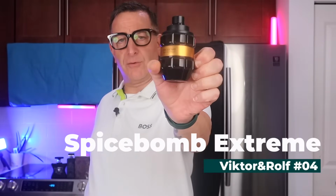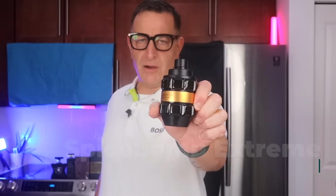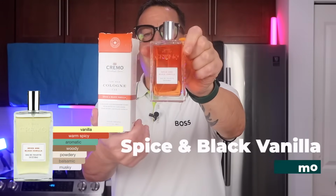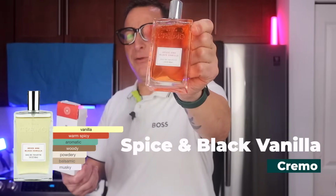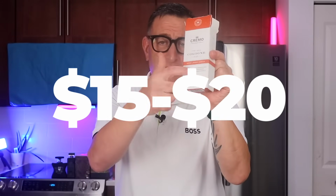That's like $30. And this is the next fragrance that you would only spray, I would only spray this one 4 to 5 times maximum. It's called Spice Bomb by Viktor and Rolf Extreme. It's about $80 to $100. It lasts all day long. It's a spicy vanilla, black spice and vanilla. And this is the clone to it. It's called Cremo Black Spice and Vanilla. Look how dark that is. Beautiful fragrance. To replicate that Spice Bomb Extreme is $15 to $20 even on Amazon versus the $100.